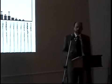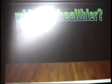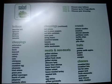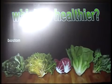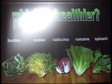So, using this groundbreaking new data, let's get everybody up on their feet and play our first game, which is healthier. Let's say you're at one of those made-to-order salad joints where you can choose your lettuce, choose your toppings, choose your dressing. First up, let's choose our lettuce. 5 to choose from. You only get to pick one. There's Boston, or so-called green leaf lettuce, endive, radicchio, romaine, and spinach.